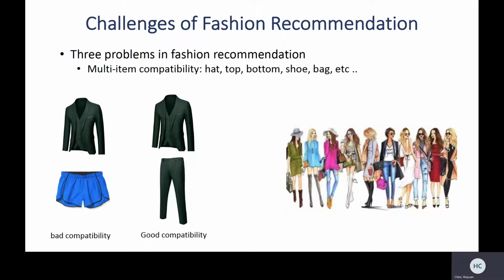There are a couple of challenges for fashion recommendations. The first one is multi-item compatibility. We have a head, top, bottom, shoe, and bag, and how to puzzle them together into a fashionable outfit is quite challenging. On the left-hand side, we show that sometimes we might compose different items into a bad compatibility, or sometimes we formulate outfits that have good compatibility.